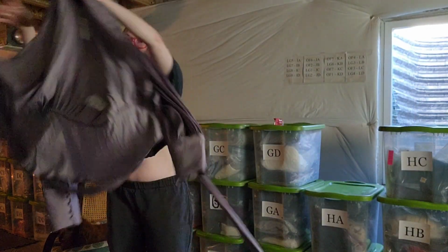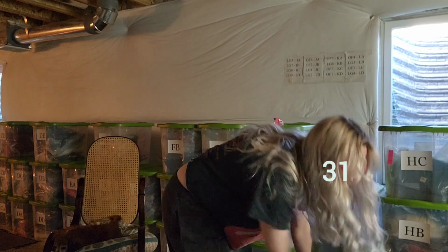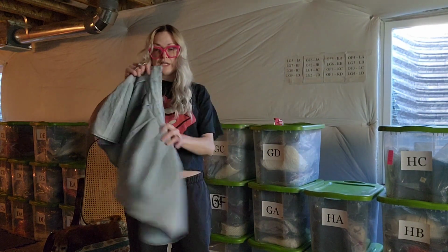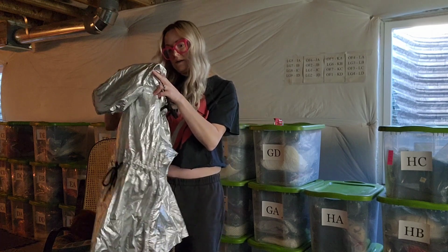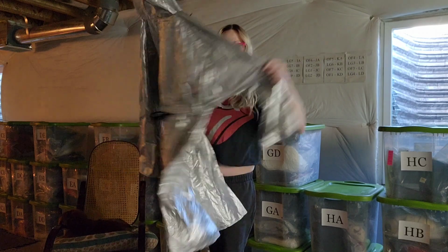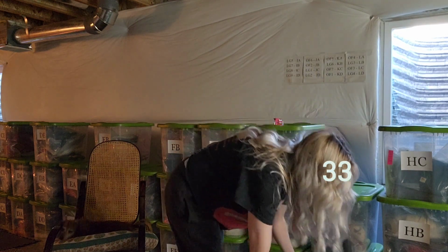Here is a brand new with tags, silky Banana Republic blouse. New with tags. I don't know if I said that. And then, not last, two more things. This is Fashion Nova, a little skater skirt. I'm shocked they passed on this at Plato's. And then this is unbranded, but it is a silver, metallic, super lightweight jacket. So, now let me see if I can show you guys. This box is pretty full.